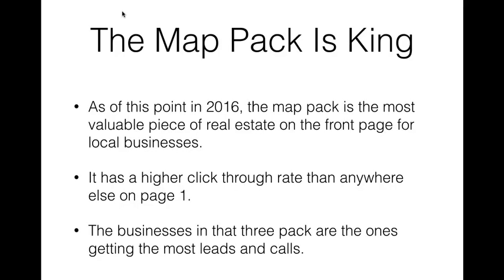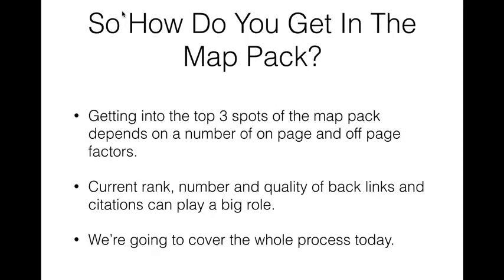So at this point in 2016, the Map Pack is obviously the most valuable piece of real estate on the front page. This is especially true for local businesses. It has a higher click-through rate than anything else on the first page of Google. The businesses in that three-pack are the ones that get the most leads, they get the most calls, they get the most clicks, they get the most anything. So that's the spot that you want to be in.